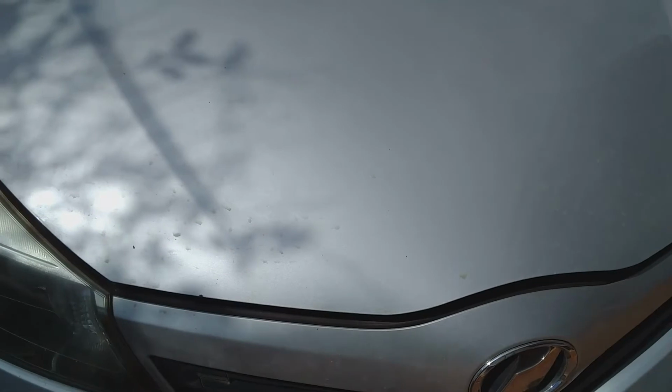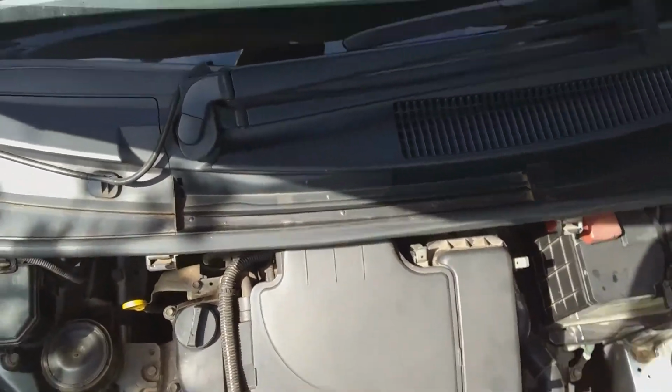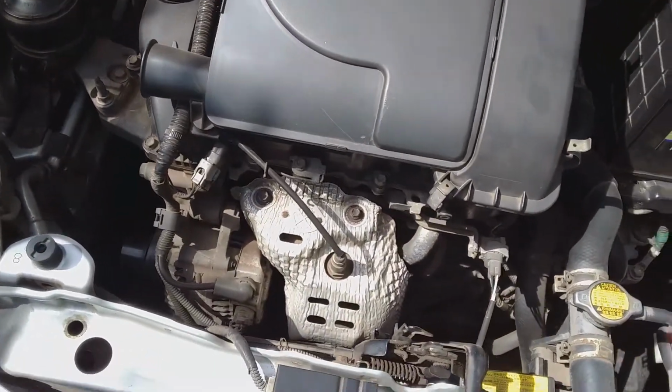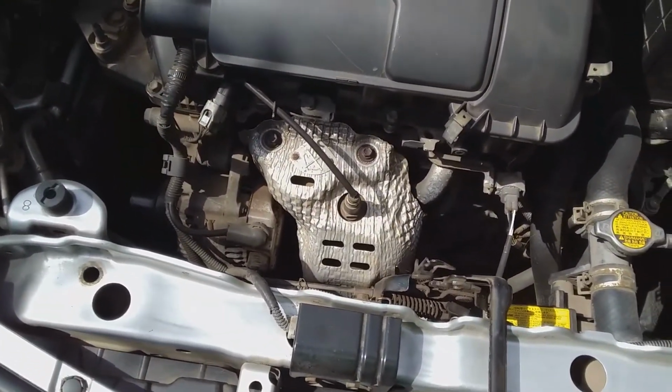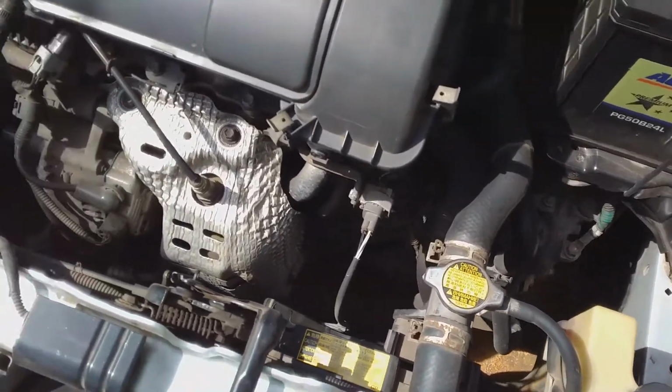Okay, let us check under the hood of the vehicle and look at the engine. Okay, so this is the engine of the vehicle. It's a 3-cylinder engine. You have a good amount of space in this engine compartment.